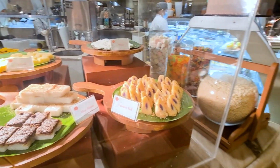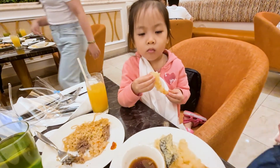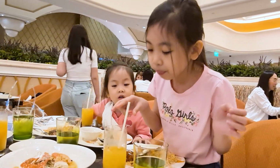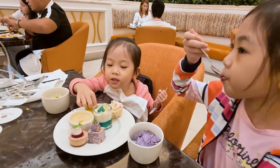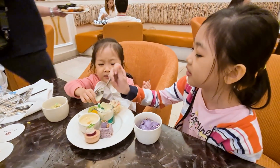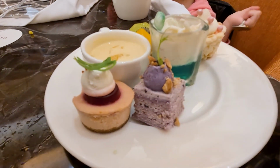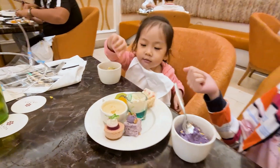Ella and I need to try all these delicious foods. Do you like the food? What's the color? What flavor? Try this, Ella. Try it. Jelly. And of course, all the desserts. Orange. This much sweet reminds me of Ella's cake.